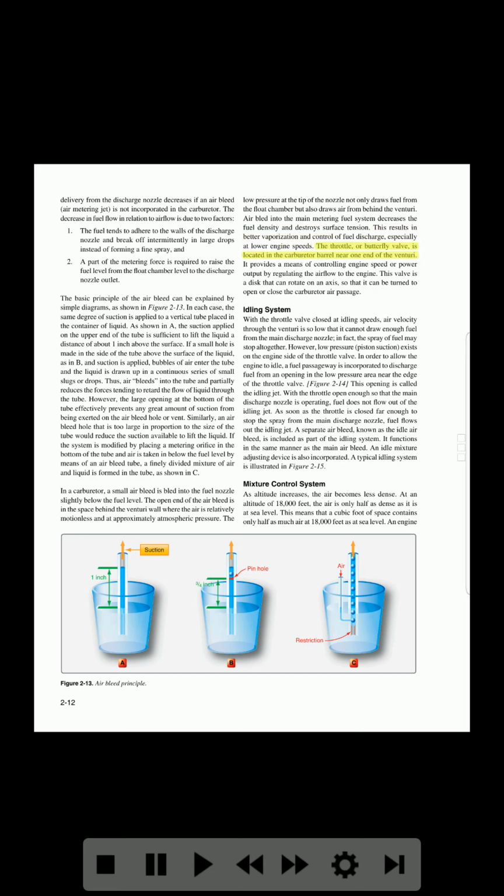The throttle, or butterfly valve, is located in the carburetor barrel near one end of the venturi. It provides a means of controlling engine speed or power output by regulating the airflow to the engine. This valve is a disc that can rotate on an axis, so that it can be turned to open or close the carburetor air passage.